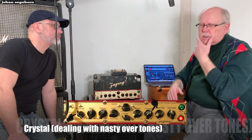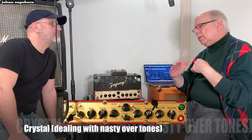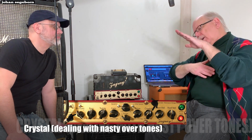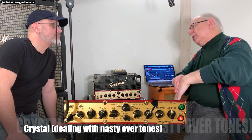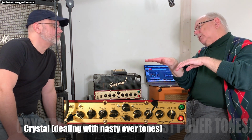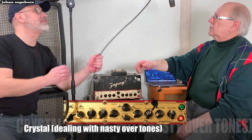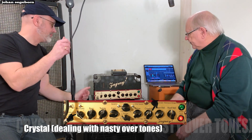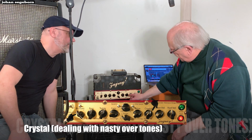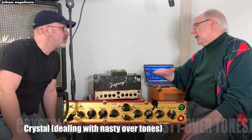I wouldn't say it's a full treble control, because it also affects high mid. But it's not like cutting everything from a certain frequency. It's this frequency down, and then you have a shelf. So when this one is maxed, then it's kind of inactive, because it lets everything through.